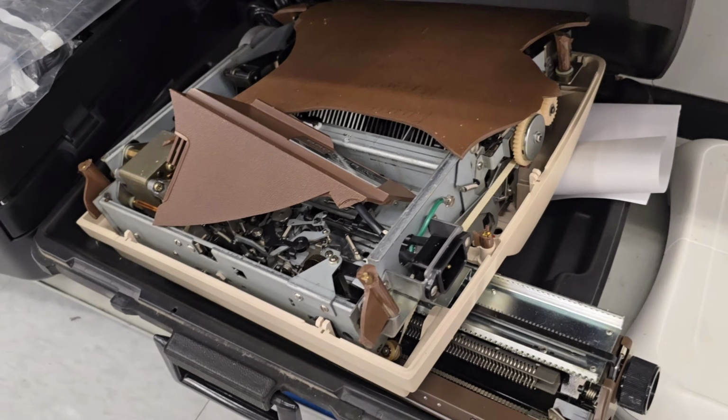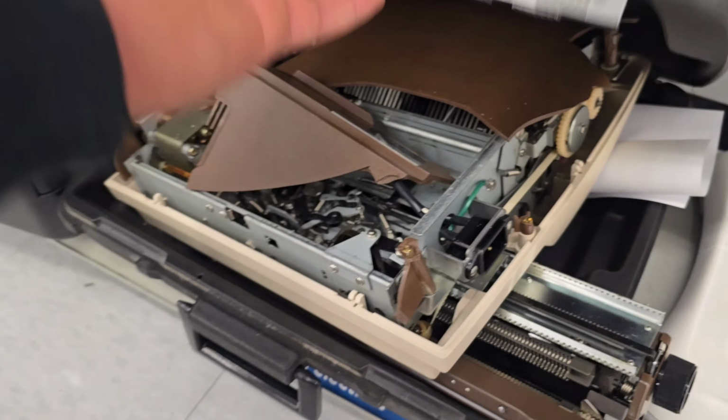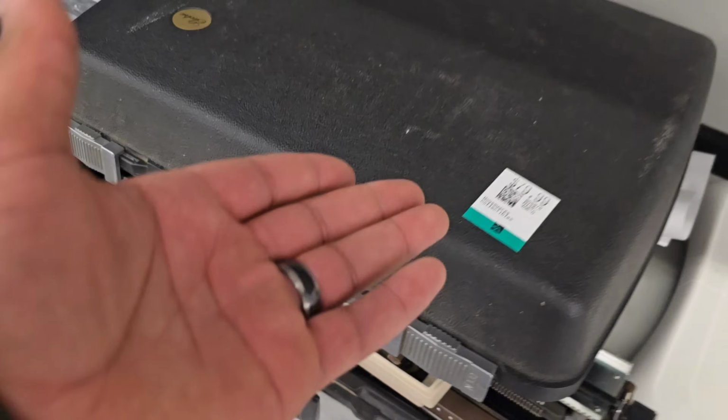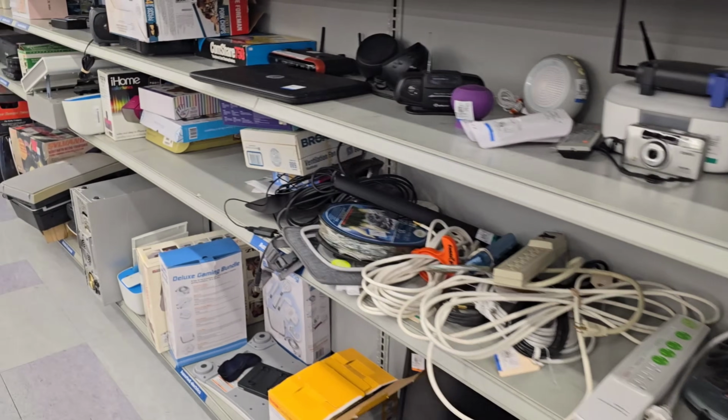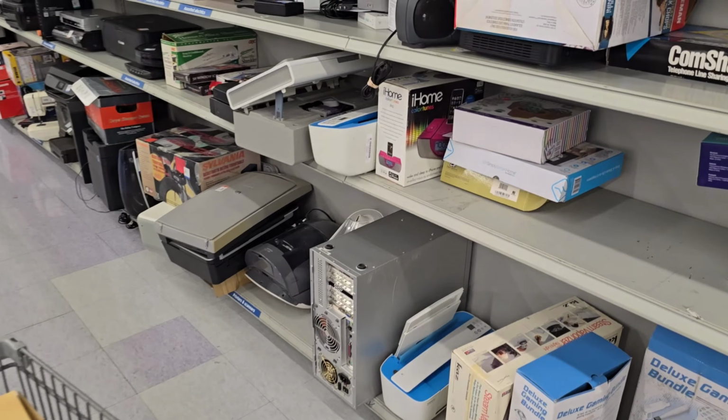That's nuts, ain't it? Like, come on, was that priced after? Who knows, man. All right, let's scan these electronics real quick, see if we can see anything good.